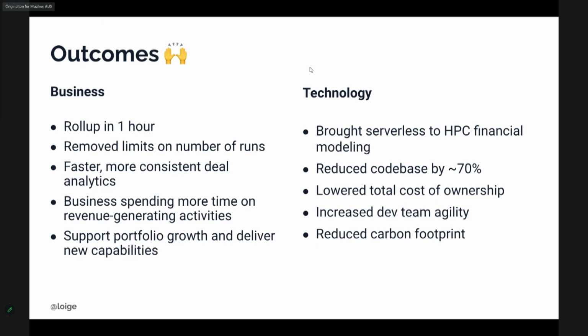And one effect of that is that we compared the code base of the original solution on premise and the new code base, and the new code base was like 70% smaller in terms of amount of code. And if you take the modeling code, that's pretty much the same code. So basically what we removed was the entire orchestration code that needed to exist on premise, because there is so much more that you need to manage on premise. So you can imagine that that gives the team a lot more agility.